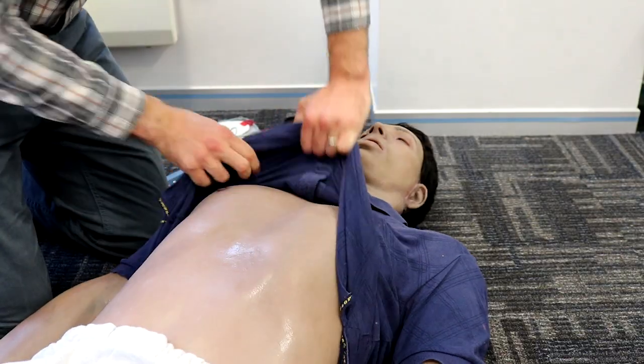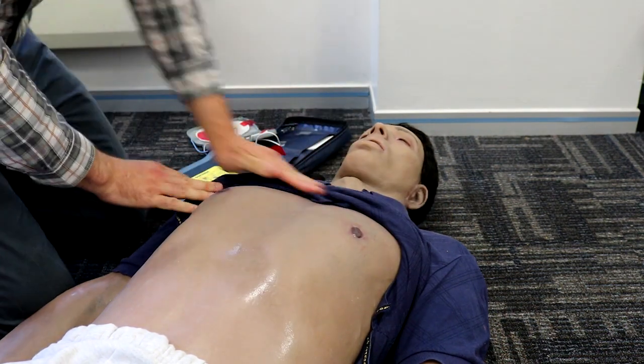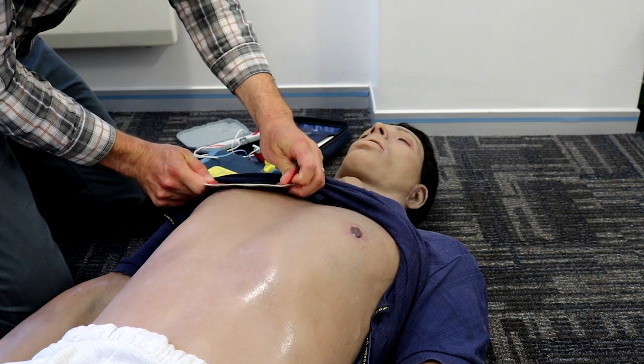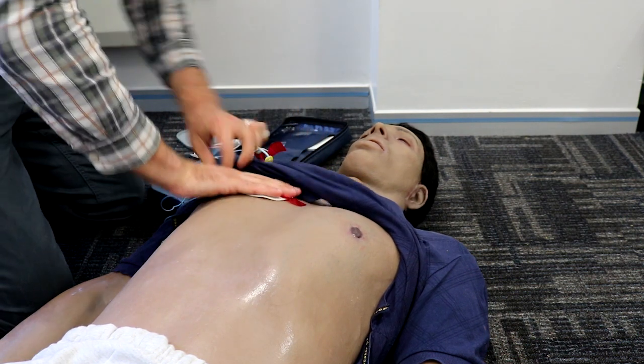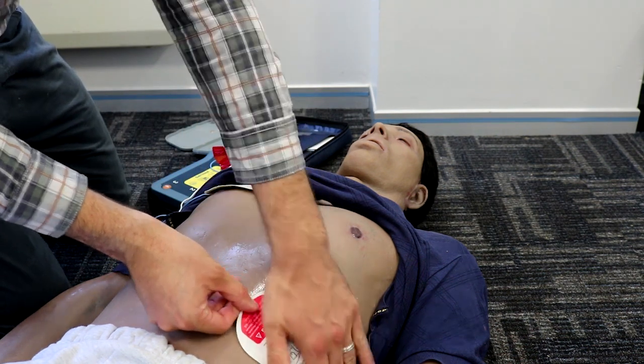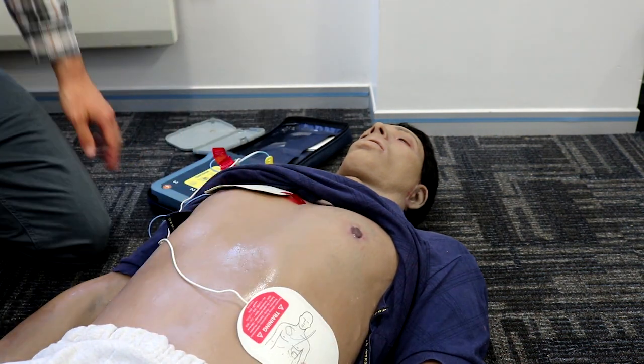Once the defibrillator arrives, open the box. Place the defibrillator pads onto the patient's chest as shown. Follow the instructions. While the appearance of the defibrillator may vary, it should always give clear instructions.